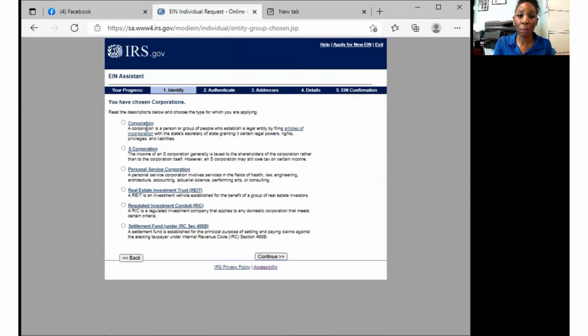We have chosen corporation. The way that this corporation is taxed is, of course, as a corporation. It gives you a definition: a corporation is a person or a group of people who establish a legal entity by filing articles of incorporation with the state secretary of state, granting certain legal powers, rights, privileges, and liabilities. So in the state that I reside in, I incorporated a corporation.